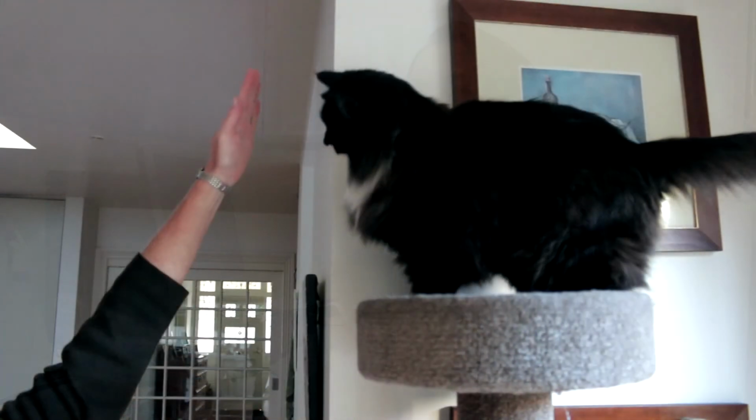The good news is that cats are adaptable. That's why they're such a successful species. They keep on adapting to changes in their environment.